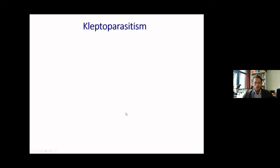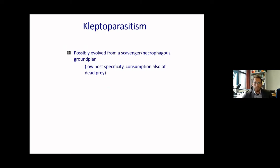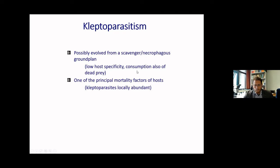So we'll start with defining what kleptoparasitism is. So I've just defined kleptoparasitism. It possibly evolved from a scavenger ground plan because many species are quite unspecific when it comes to their hosts. Some of them can feed in the nests of various species, and they also feed on dead prey when possible. They are one of the main mortality factors of their hosts, and they've co-evolved with their hosts to develop some very sophisticated behaviors to basically attack their nests.